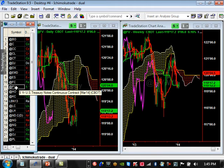5-year Treasury notes. It's at a support level right now, which is basically 119.12. It's holding that support level there. If it could hold it and start making a move to get higher and break the resistance level at 120.04, this thing's going to consolidate instead of breaking down and starting a bearish trend. So this is an interesting support and resistance level that this futures product is at.